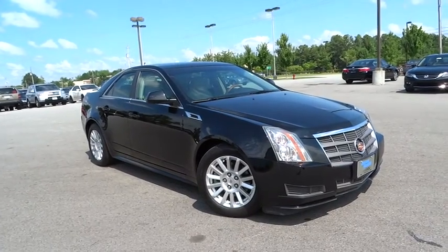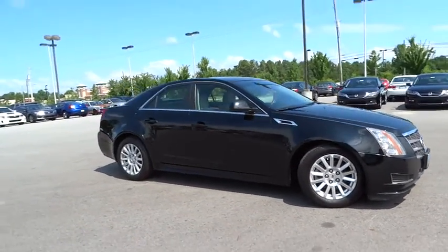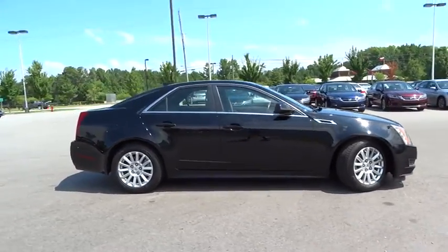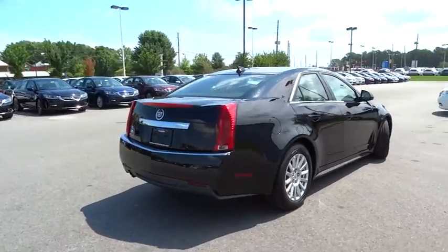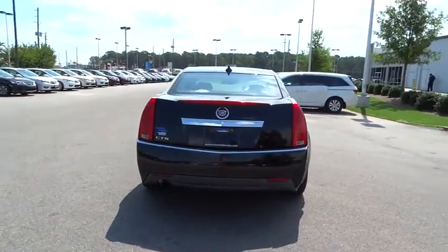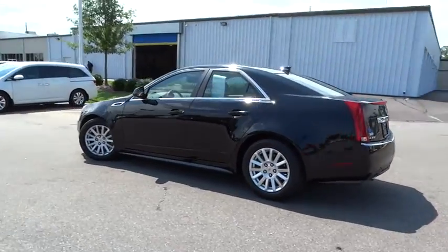The 2011 CTS. The CTS is a well-sorted blend of all-American style and European-inspired tuning with a cutting-edge design. The luxury CTS blends elegant styling, performance, and exceptional fuel economy. This vehicle has less than 60,000 miles.